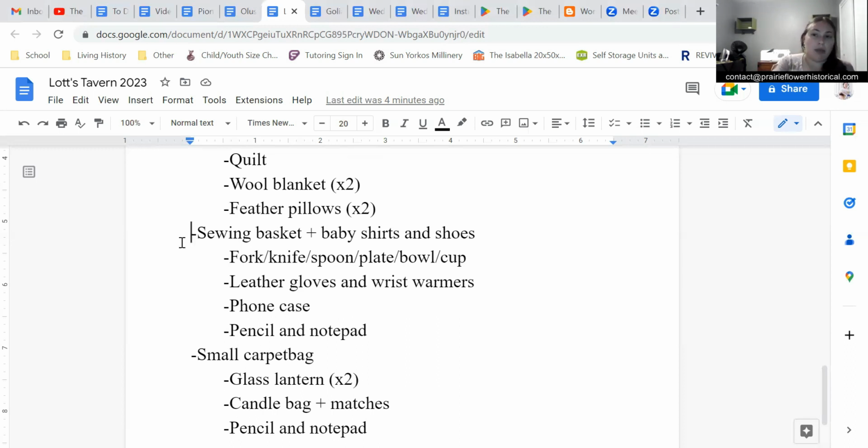And the sewing basket is what I'm going to be bringing, because for this particular event, I am sleeping at a plantation down the road. It's about half a mile from the tavern that everyone else is staying at. So I'm just going to bring my sewing basket with me to the event. My sewing basket is going to have everything I need for the day, whereas my clothes and my bedding are going to stay at Barrington, the plantation.